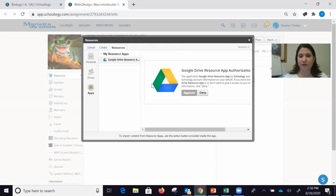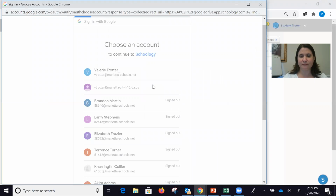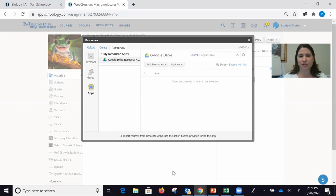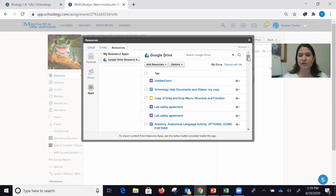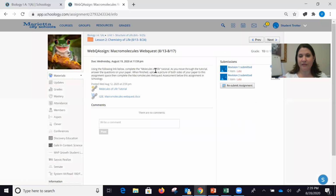if you have never downloaded the Google Drive resource app, you will get this message. So when you click on Google Drive Resource, you need to approve. When you approve and connect, you have to allow it, and it will actually pull all of your documents out of Google and bring them into this Google Drive resource app. So if I want to submit something now, I can actually click on the assignment, go to import, and import the file, and it will upload, okay? And then it will tell me, look, I've now submitted something a second time. Your teacher will be able to see both things you submitted.